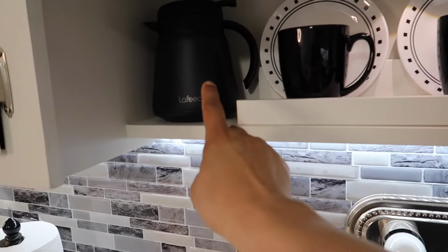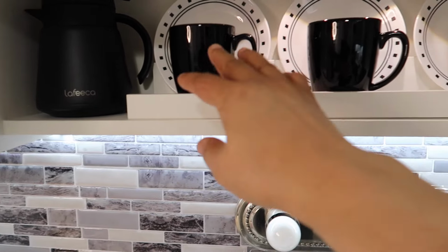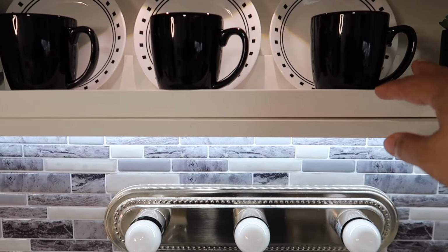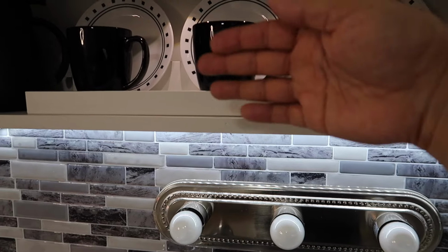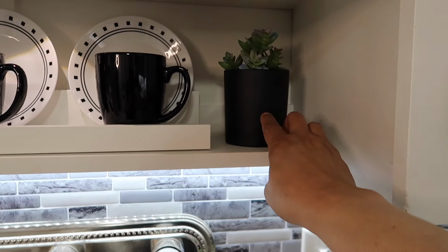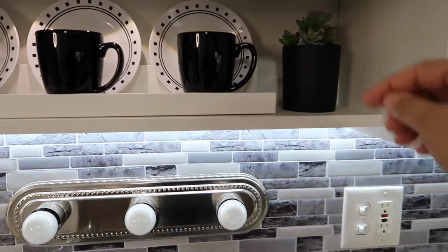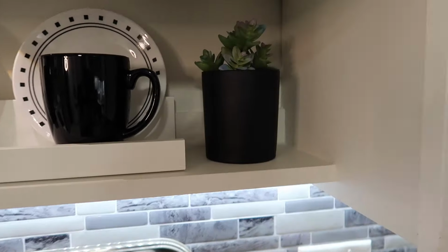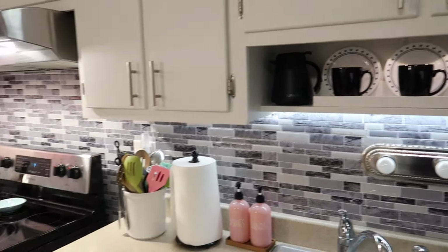Over here is just a hot water keeper, like for tea. These are actually pieces to my dish set. This is just an IKEA shelf I set up here so that it could hold the plates and the cups. And this is just one of my examples of how to repurpose your candle jars after you've burned your candles. And that's just a flower stuck down in there. So that's what that look is all about.